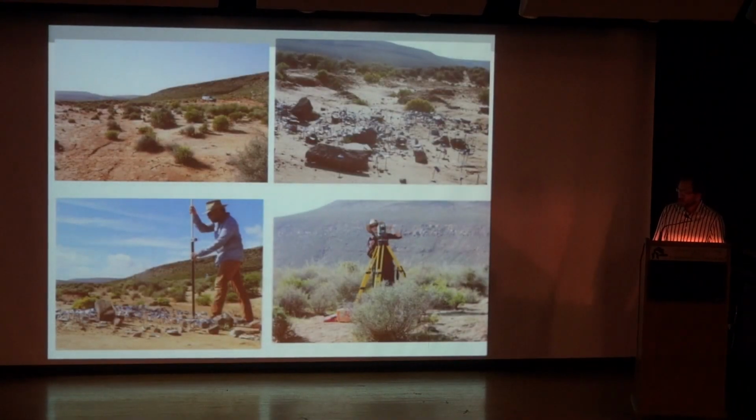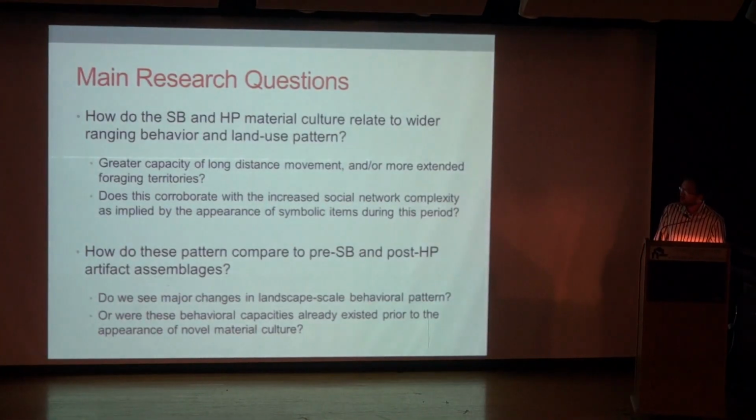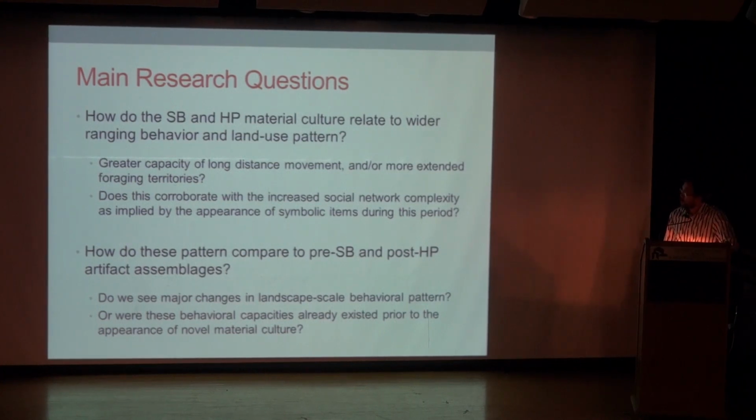So I want to wrap this up with some general photos of the area, but also go through some of the main research questions that we hope to address with this project. One thing really is: how do we relate the innovative and novel material culture we see in Stillbay and Howiesons Poort? How does that tell us about these early modern human ancestors, their ranging and mobility patterns? And more importantly, do we see a greater capacity to move long distances within pretty short periods of time, or a more extended territory in terms of their foraging area?